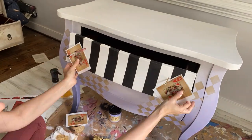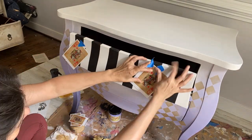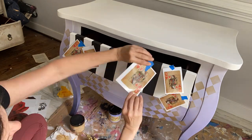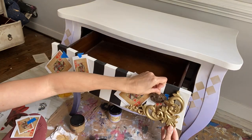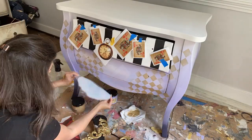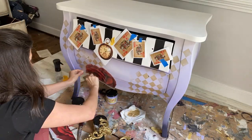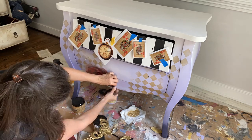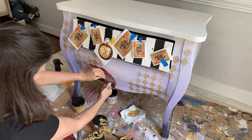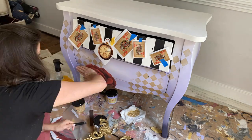So let's lay out our pattern. This to me is kind of the fun part. I get out my masking tape and I lay out my pattern for my transfers. It gives me a better idea of planning rather than just jumping right in. So my plan for this is to go heavy with the roses on the base and then move up towards the playing cards on the top drawer.